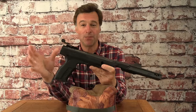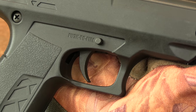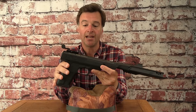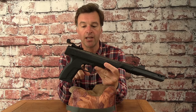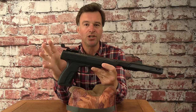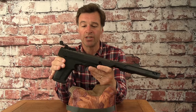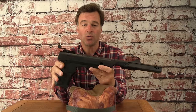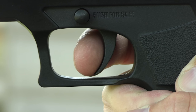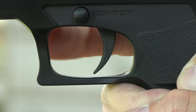The trigger blade is pretty basic, as I would expect on a pistol of this price, but it has a two-stage action and it works perfectly well. Now there is actually a screw behind the blade that can adjust second stage travel, but Benjamin recommends against tinkering with it unless you really know what you're doing. And in all honesty, this one does the job perfectly well as it comes. It is a fairly heavy trigger, but I've got to say, I like that on a plinking pistol.